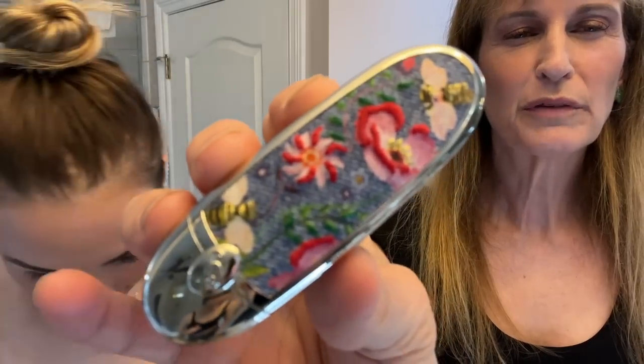A little springy. You guys voted well because it goes with the lipstick. Oh, this goes with this. You have one of these. Yes, I do. So this is from the Floral Denim collection. Beautiful. It matches the eyeshadow palette that I use.